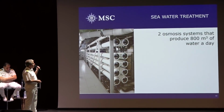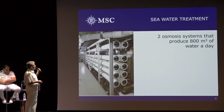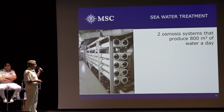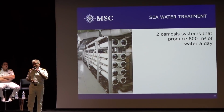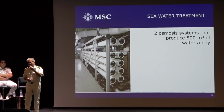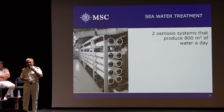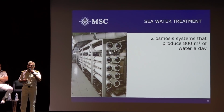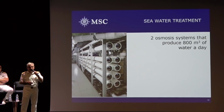And plus more, we have another system to produce fresh water that is called osmosis. So we have two, and in total we are capable of producing more than 2,000 tons of fresh water per day. Our need is 1,300 tons, so we are capable of producing much more water than what we need. For this reason, we never bunker fresh water outside.